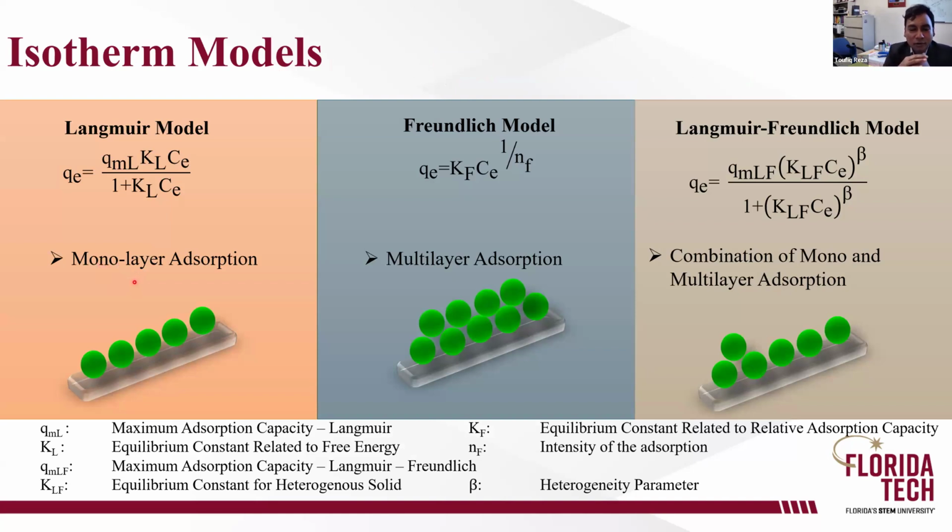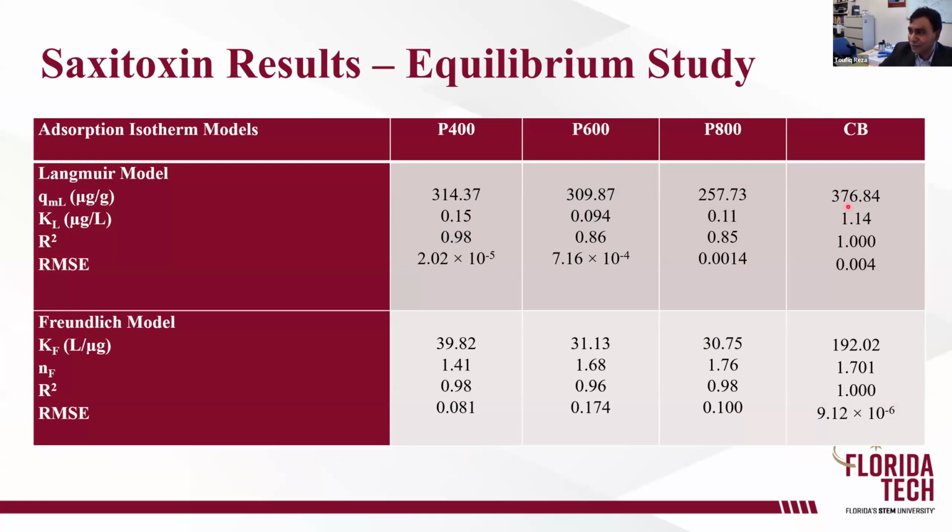What the Langmuir model tells us is that it is a monolayer adsorption. So if I have a functionality, it's one-to-one adsorbed and then nothing adsorbs afterward. The Freundlich model tells us that this could be a multilayer adsorption, which is also known as a stacking mechanism, just stacking one above another. And in many adsorption media, if I have both functionality as well as porosity, it would actually show us a combination of mono and multilayer adsorption. This is my Langmuir-Freundlich. And indeed, we see it from our commercial biochar. This basically has both Langmuir and Freundlich behavior. Our lab-made biochar was initially more Langmuir type, and then it reached more Freundlich type.